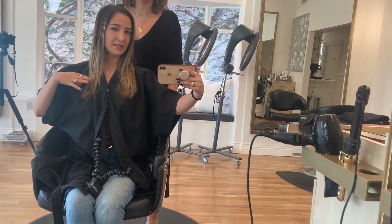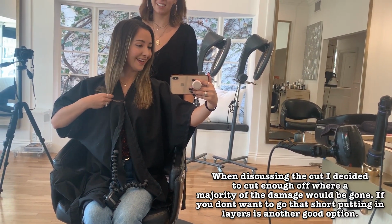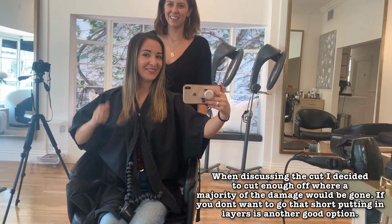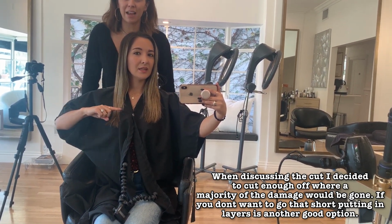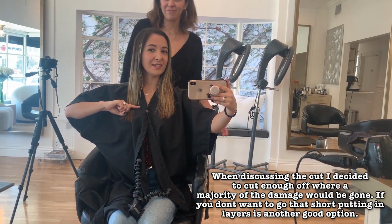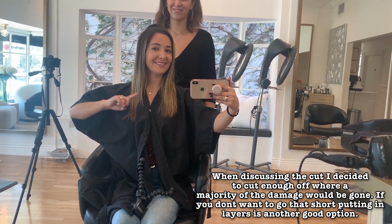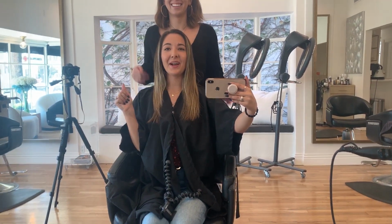Okay, so we're thinking, is that 2 inches or 2-3 inches? Okay. A fun, healthy cut. And we can do kind of to where your layer is right there. This one? Yeah, I'd say around there. Okay, I think that'd be pretty. And then if I feel ballsy, we can always go more, but we can't go less. So we'll start here. Okay, sounds good. All right, let's do this.